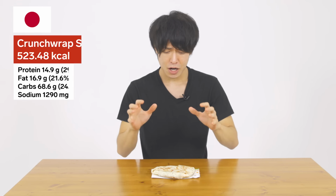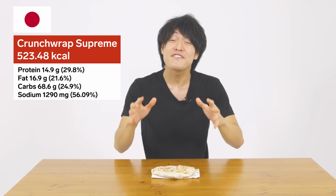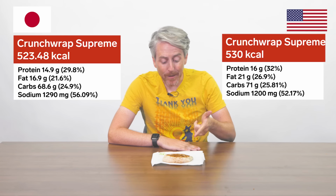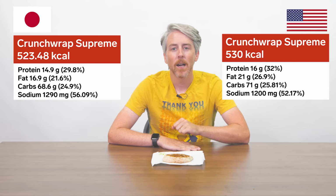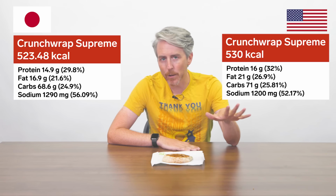In Japan, a Crunchwrap Supreme has 1,290 milligrams of sodium. That's 56% of your daily allowance. Our Crunchwrap Supreme is 52% of your daily sodium. That's more than half, right? Man, so both countries, way too much sodium.